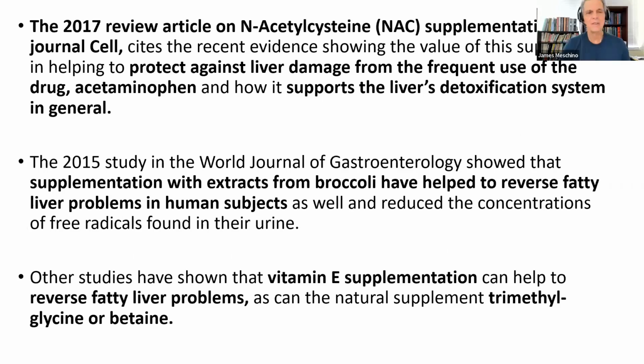The 2017 review article on N-acetylcysteine in the journal Cell showed that it has protective effects against liver damage from the frequent use of the drug acetaminophen, and also how it supports the liver detoxification system in general. In 2015, the World Journal of Gastroenterology showed that supplementation with broccoli, or extracts of broccoli, could help reverse fatty liver degeneration. Also, vitamin E supplementation has been shown to reverse fatty liver degeneration.